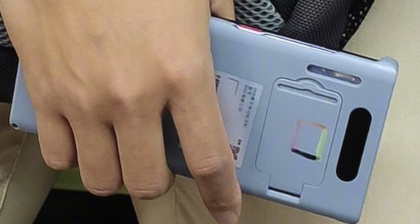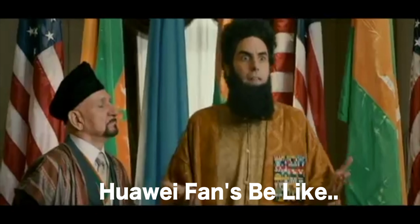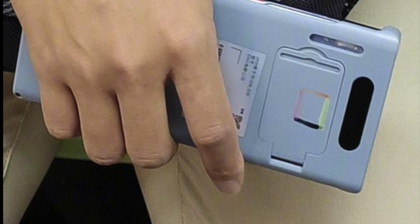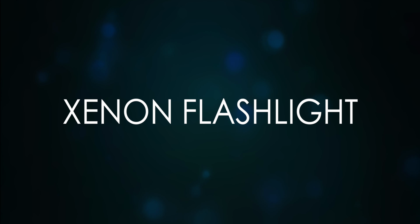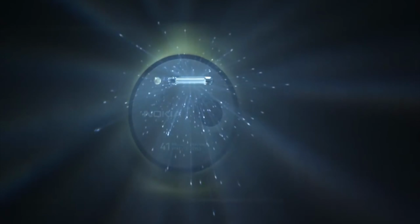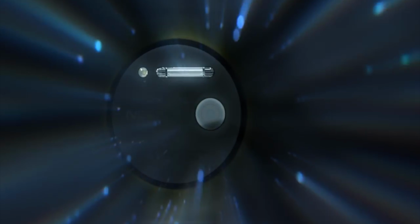If we look at the picture, this case right there secures a lot of things, but we can see that the screen is steeply curved. Yes, the Huawei Mate 30 Pro is featuring a waterfall display which looks absolutely stunning. And yeah, there's also a large notch. WTF! Another notable thing is this flashlight. Guys, this flash unit is basically a xenon flash. If you don't know what xenon flashlights are, basically these are flashlights which were used in Nokia Lumia smartphones, and guys, believe me, this is likely to be more powerful than a typical smartphone flashlight.